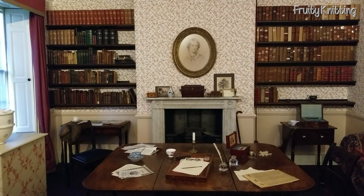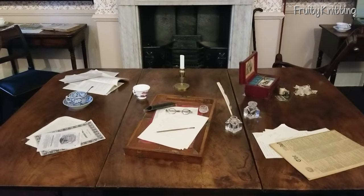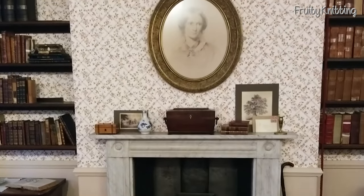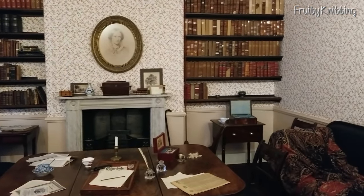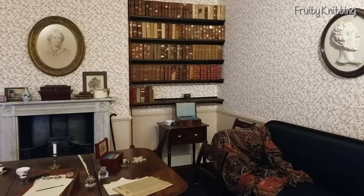This room is the dining room in the parsonage, and Charlotte, Emily and Anne did a lot of their writing here. Their world-famous novels, Jane Eyre, Wuthering Heights and Agnes Grey, were all written in this room. In the evenings, the sisters would also walk around the table discussing their stories. And it's thought that Emily died on the sofa here in this very room.